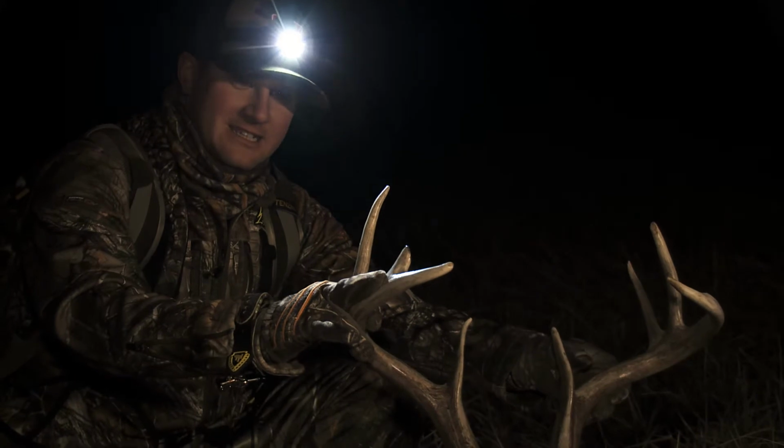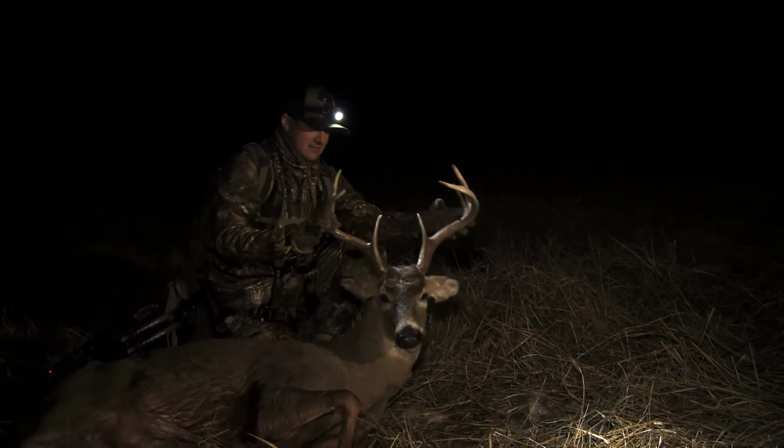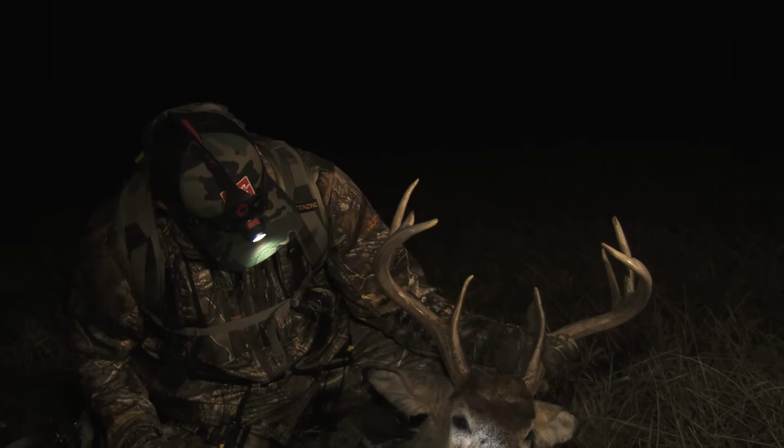Man, this is my first out-of-state buck and my biggest buck to date, honestly. I can't thank Steven enough for letting me come and hunt and everything, and this is awesome. I mean, I couldn't be happier, honestly. We went up there in that CRP field, found a little bit of blood, and honestly, it didn't take us long. We went right to him.